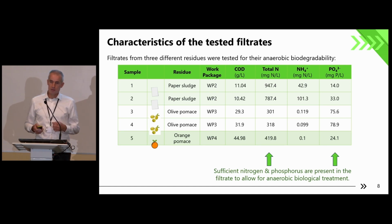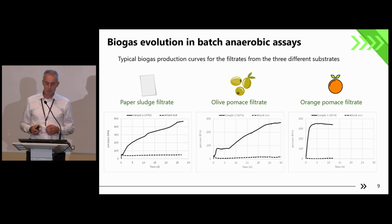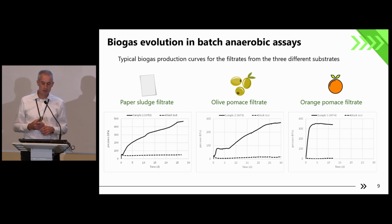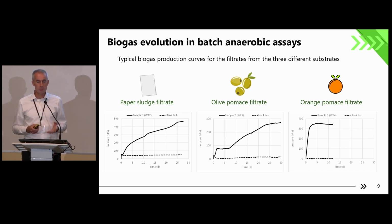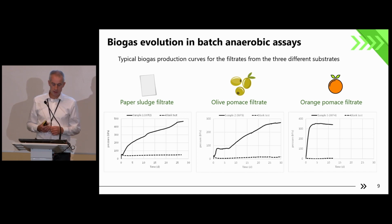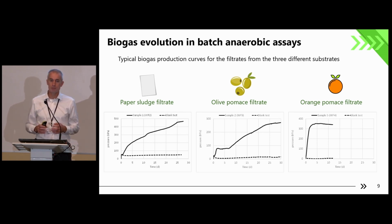And then with these substrates, we then started our batch test to check what is the biodegradability for the substrate. Like I said, we looked at the 3 different substrates, and here you see a typical picture of the biogas production in time. You see quite some different shape of the curves, but in all cases you see that there's biogas production, and at some point it levels off, which means that there's no further biogas production, and that's the end of the test.